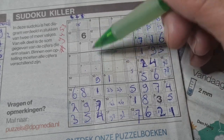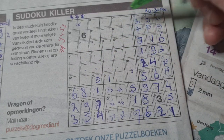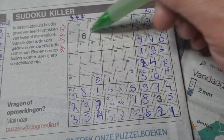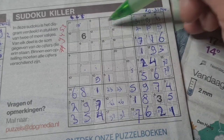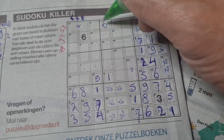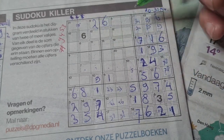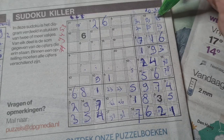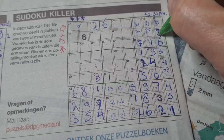6 and the 5. 6 and the 1. 6 in the third row, 6 in the second row, from the first row, only 3 places left for the 6, should be here, or there. I cannot place the 6 in the box of 5, of course, so it should be here. In the box of 8, the combination will be 6 plus 2. 2 and a 9. We have a 2 now in the first row, so no 2 there. 2 should be here. 9 goes there.